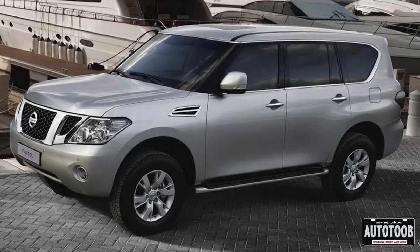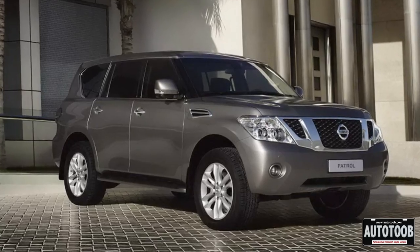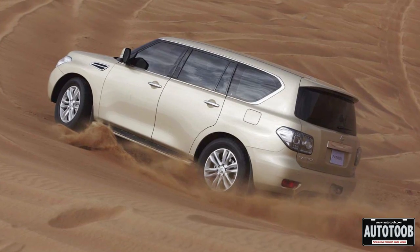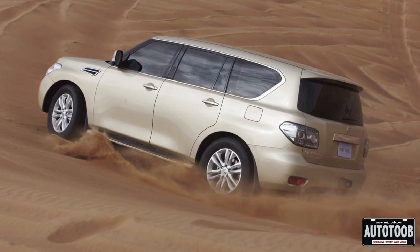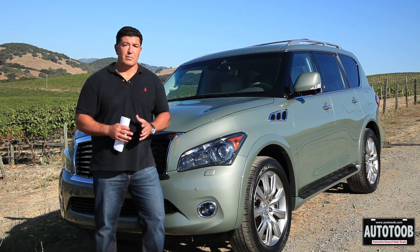Now, for those of you who don't know the Nissan Patrol, this is a vehicle that's been around for 40 years worldwide. It's done everything from haul UN diplomats in the Middle East to serve as military vehicles in Asia. These vehicles are the go anywhere. They're essentially the Land Cruiser of Nissan. The QX56 is all about luxury, technology, safety, and performance.